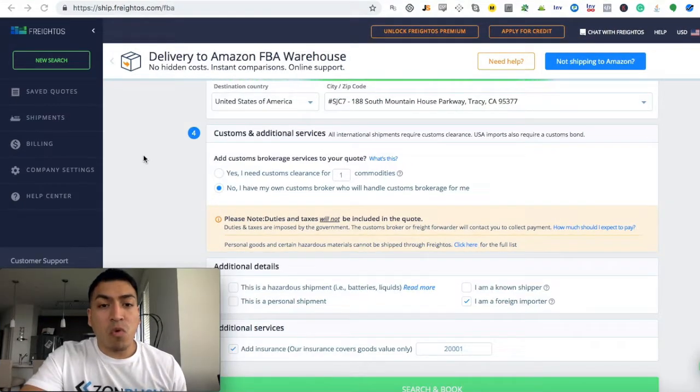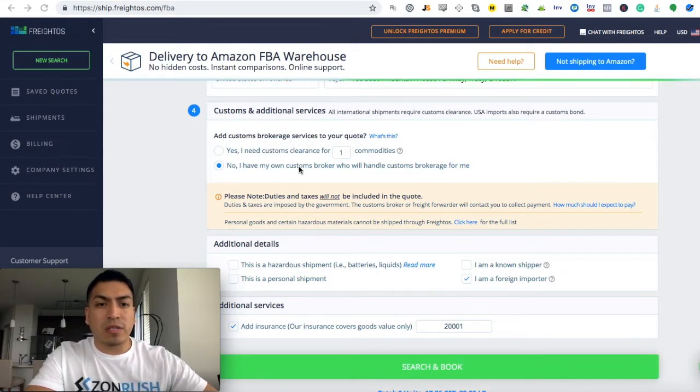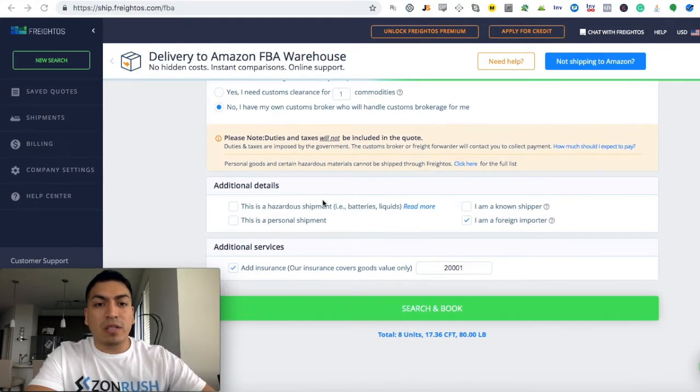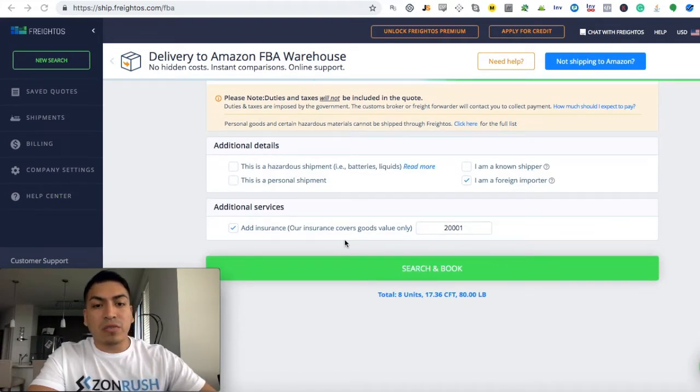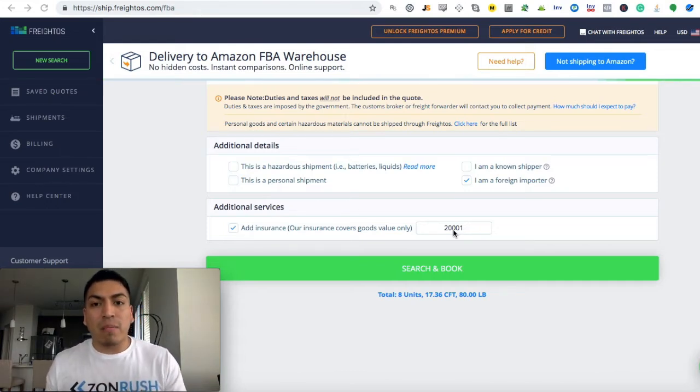Okay, now section 4 here, all you got to do is you'll go ahead and see if you want to add custom brokerage services to your quote. You can just select no, or if you do, you just click yes. And then for additional details, you'll select that you are a foreign importer. And additional services, if you want to add insurance to cover your goods in the event of a catastrophe, a loss, or whatever, just go ahead and put the value of your goods in this little box here, and the brokerage will include an insurance quote along with your freight forwarding costs. So then after that, all you got to do is hit search and book.